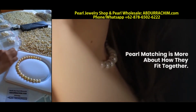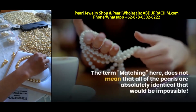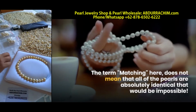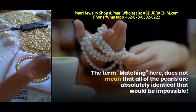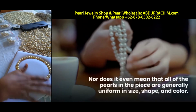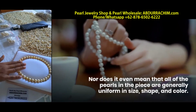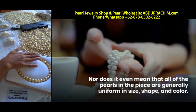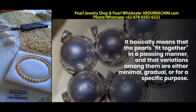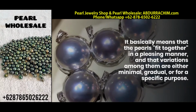Pearl matching is more about how they fit together. Intermatching here does not mean that all of the pearls are absolutely identical. That would be impossible. Nor does it even mean that all of the pearls in the piece are generally uniform in size, shape, and color. It basically means that the pearls fit together in a pleasing manner, and that variations among them are either minimal, gradual, or for a specific purpose.